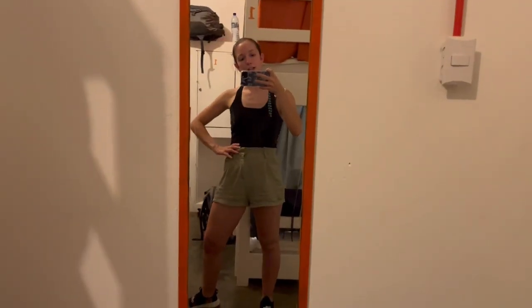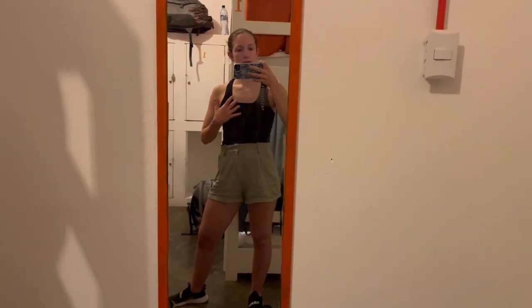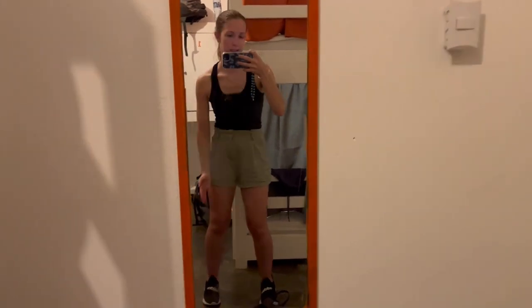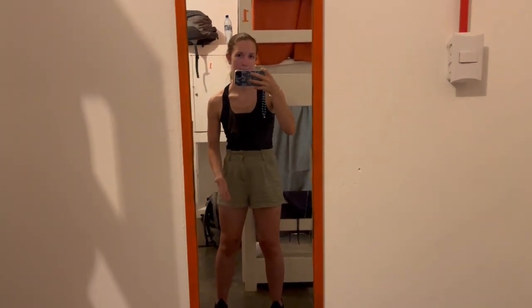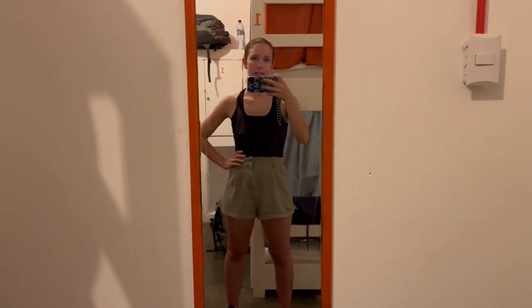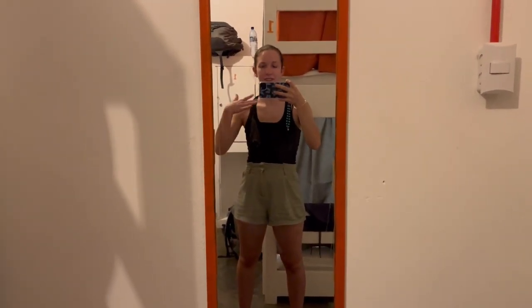And yes, I did change into what I'm wearing as a top for Tikal and my flying home shorts, although this is very similar to my flying home outfit. But yeah, I needed to wear a tank top. T-shirt was not cutting it.